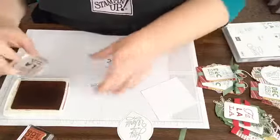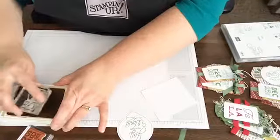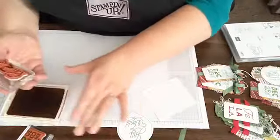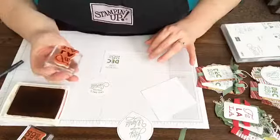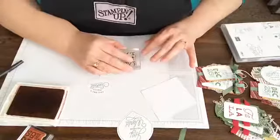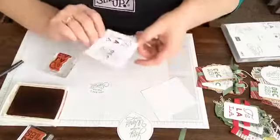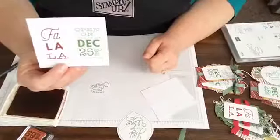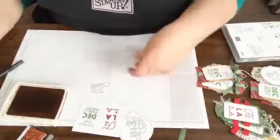And this one says fa la la. I like that. Okay, inking that up. I always look at the back of it too and make sure that it looks really wet. If it doesn't look wet, then I need to tap it a little bit more, but I don't press it any harder, at least not on the firm foam. Okay, so here's both of the tags using that size. Then there's also a to from.